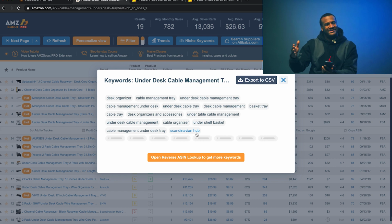Here we go. Sorry guys, like I said, the web's taking a little bit. But these are some of the keywords that you can use, and you can open the reverse ASIN lookup to get even more keywords. So here there's cable management underdesk tray, underdesk cable management. You're going to be able to put these keywords throughout your listing. Your back-end search terms are going to be the most important because that's what categorizes your product. But within your title, your bullet points, and your product description, you can use these keywords and spread them throughout. That way, when someone's searching, your listing is packed full of strong keywords.